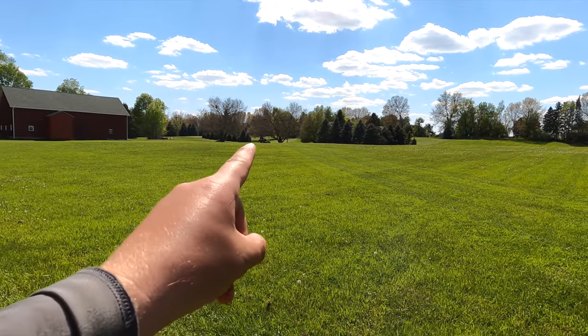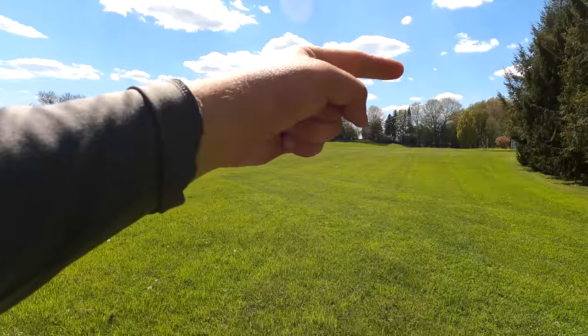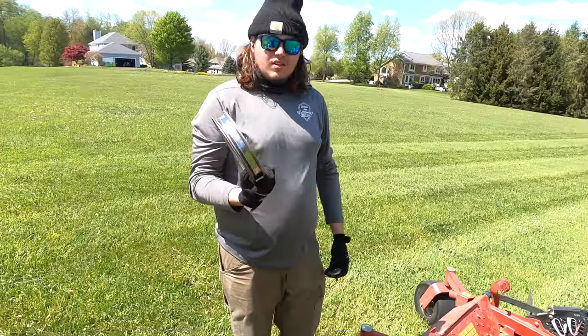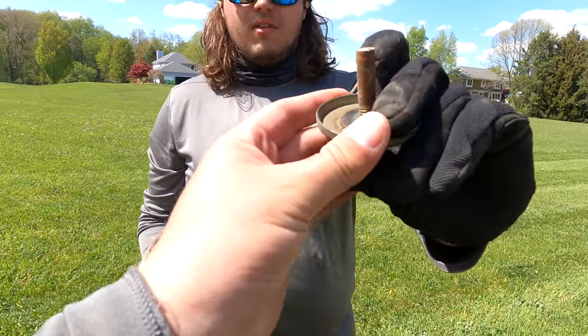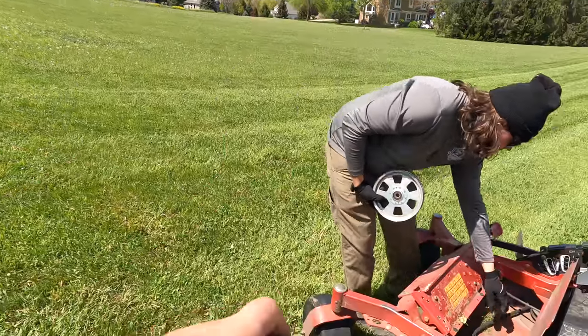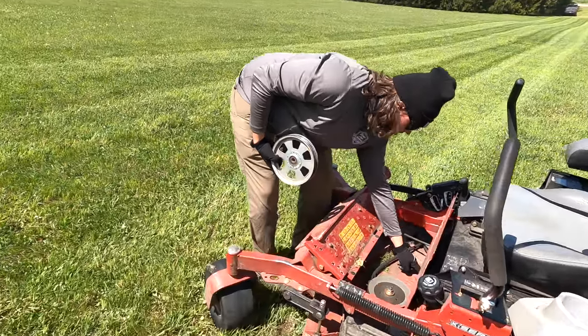Lining up his first pass. You're good, bud. Go for it. Wherever. Send it. All right, so this just happened real time. What happened? That literally broke off. Whoa. You sheared the bolt, the spindle. Thank you. Oh, come on, man.